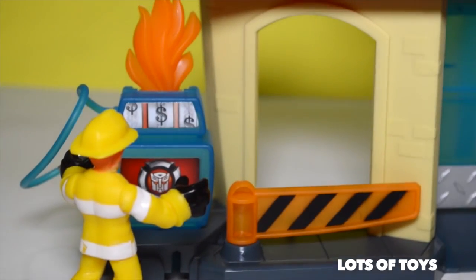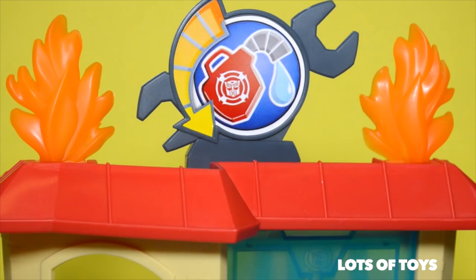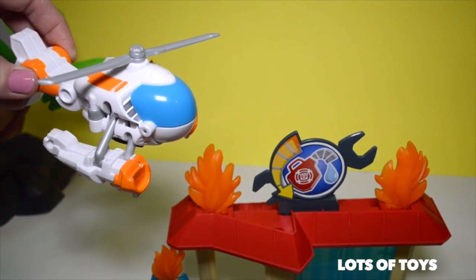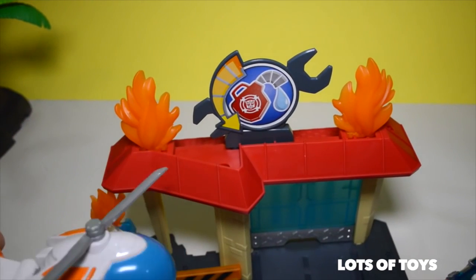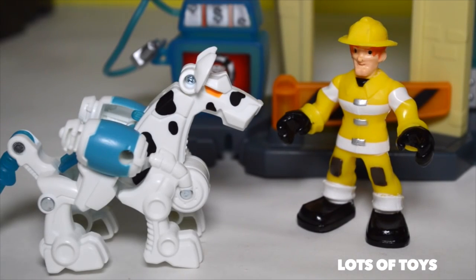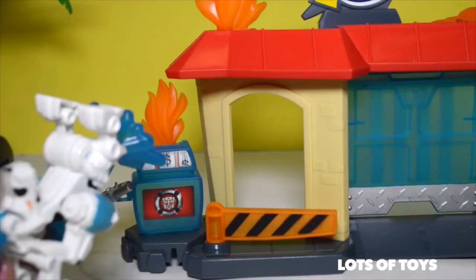Oh no, look at this. The gas station is catching on fire. We must quickly put it out. Let's see what Blades sees. Guys, it's not good. The gas station is on fire. RoboDog, come here, boy. Let's put out this fire. Awesome.